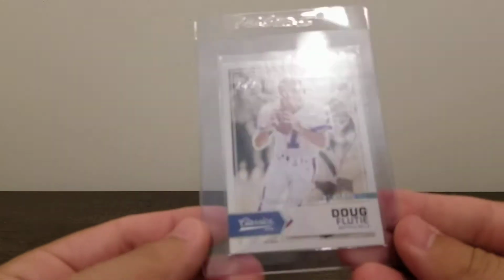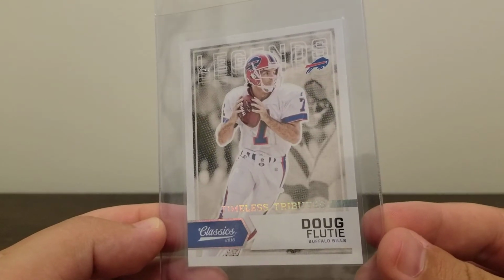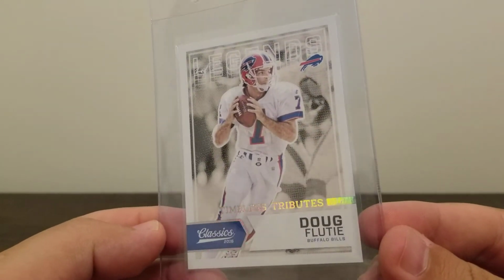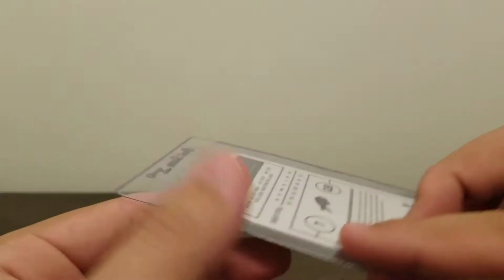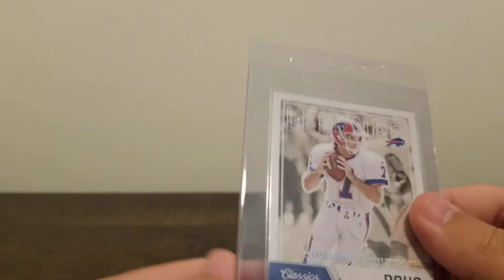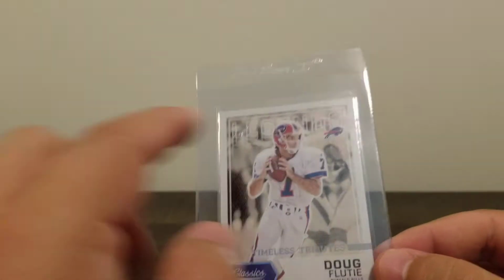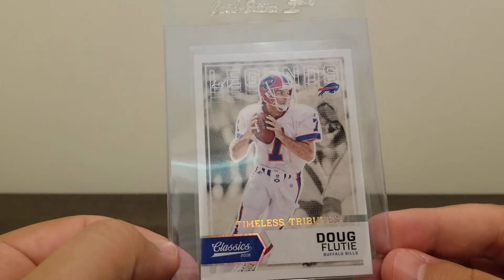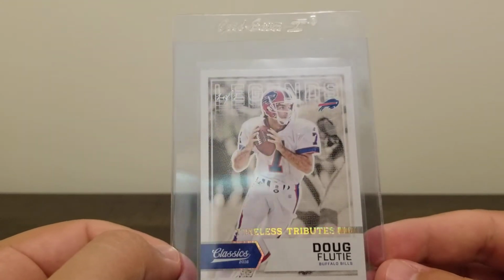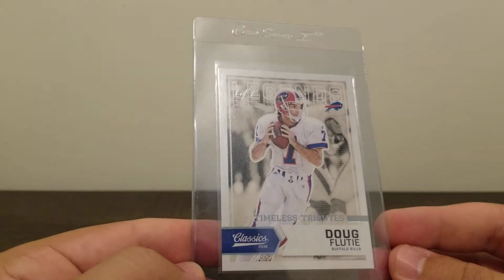Okay, last football card, and it probably has the most meaning. This is my first one-of-one I've ever pulled. Pulled it on camera. It's out of 2016 Panini Classics. It is a Doug Flutie Timeless Tributes 1-of-1 right there. Legends. Why am I getting it graded? I wanted to keep it raw for a while, but then I kind of want it in a tuxedo. I think it would look really good in the black. And I don't really care what grade it gets. I'm going to guess a 9. But I just kind of want it to be protected.